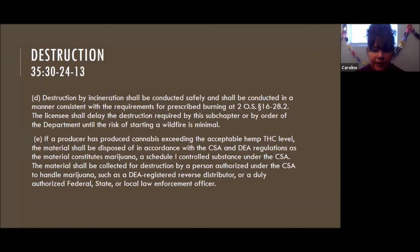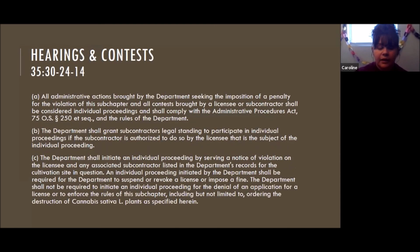Again, this just talks about the burning. You need to be able to burn it. We will be coming by to confirm that the material was destroyed. So we can either be there for the entire process or we may just be coming by to make sure you've got a pile of burned marijuana. Hearing and contests. So if you have any issue with something that's been brought against you by the department, these are the procedures you would take to contest that essentially.